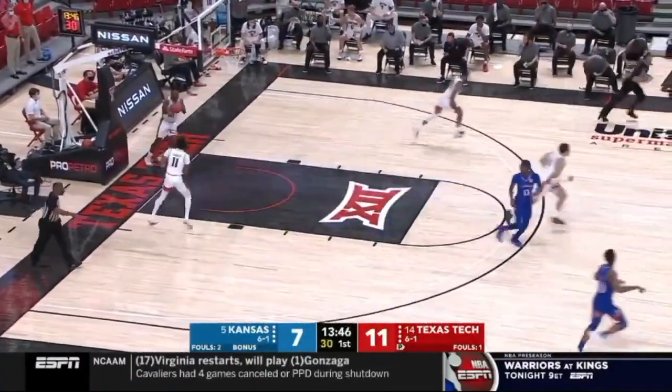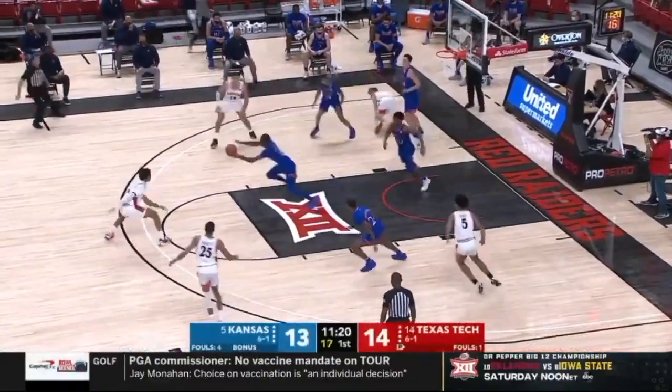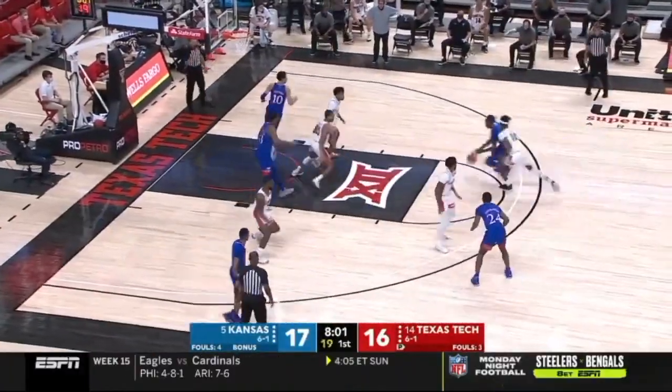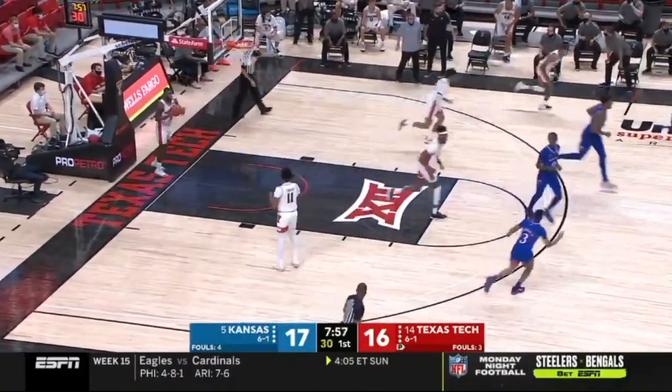Nice drive, and banking it in is Garrett. I think it's the Big Ten just by a hair. But I mean, you're talking about two incredibly well-coached teams. Really poor possession there. Garrett trying to shake his defender, lobs it up for McCormick. Kansas by 3.